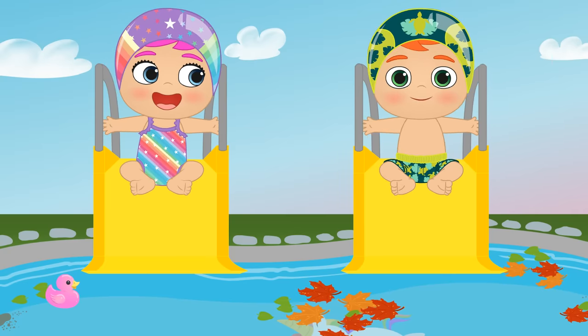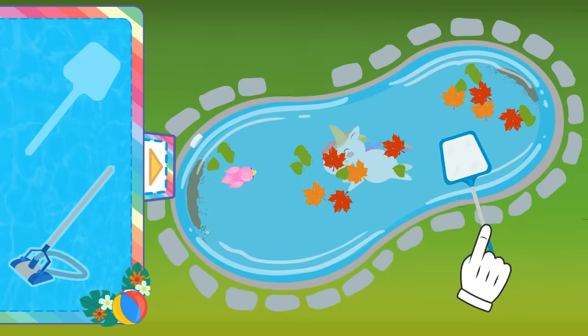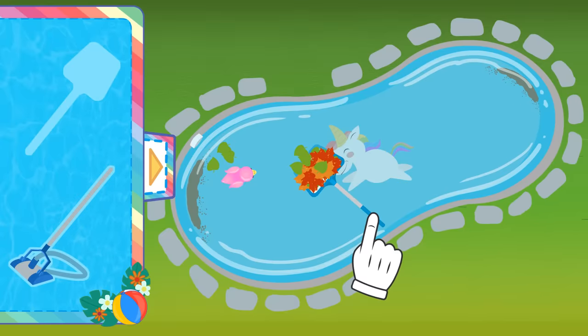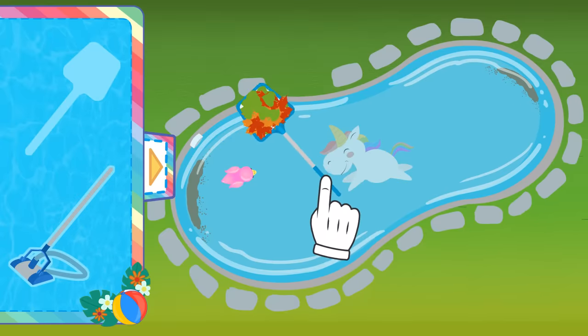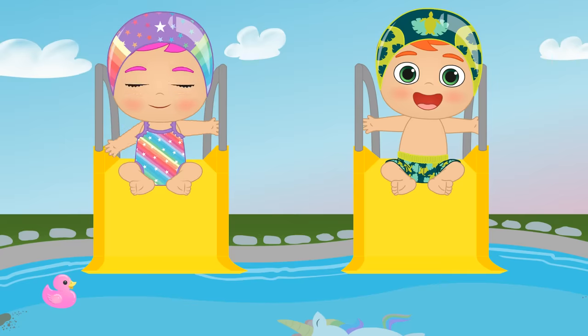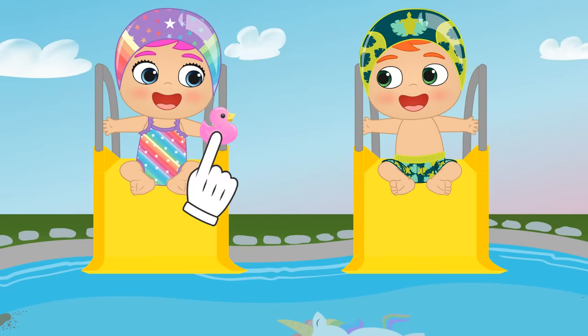That's it! Some of the leaves from the tree have fallen in the pool. Luckily, it's easy to get the leaves with the leaf rake. That's why they are called leaf rakes. All cleared. We almost forgot your rubber ducky.